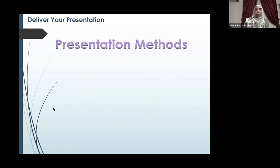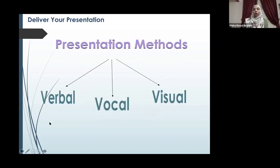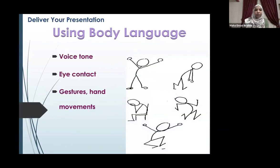So in the delivery of your presentation, you need to work on your own skills as a presenter, okay? So every presentation is one third verbal, one third vocal, and one third visual. What we mean by verbal is whatever you are going to say. Vocal is your tone of voice, okay? How you vary your tone of voice so that you don't get people bored and wanting to sleep. And visual is how you move within the space, how you move as a visual image to your participants, how you move your hands and what your gestures are as you give the presentation. So these are a few things that you might need to consider when you're giving a presentation.